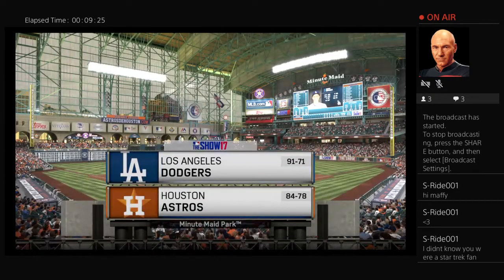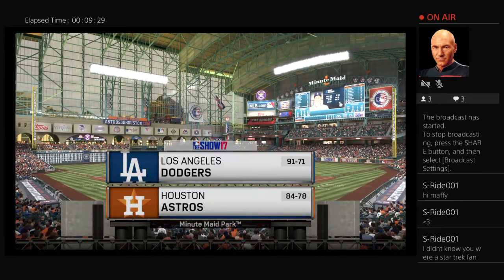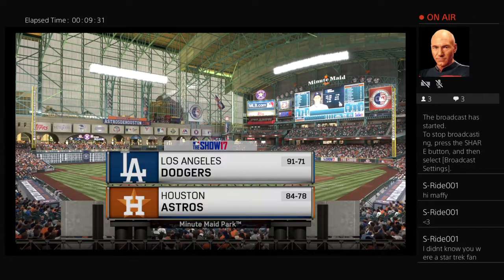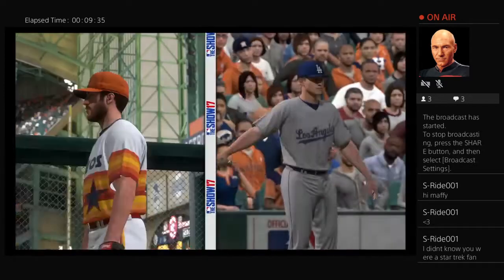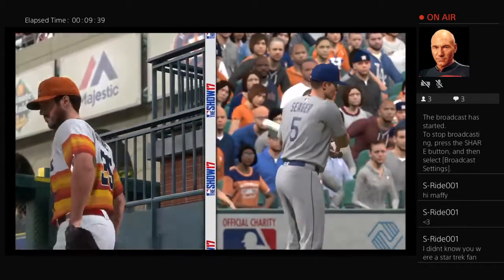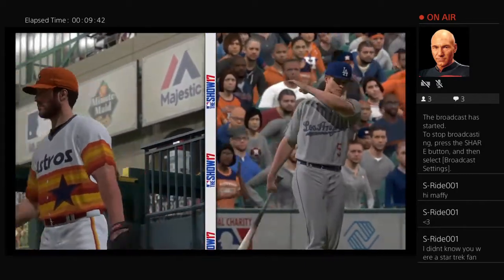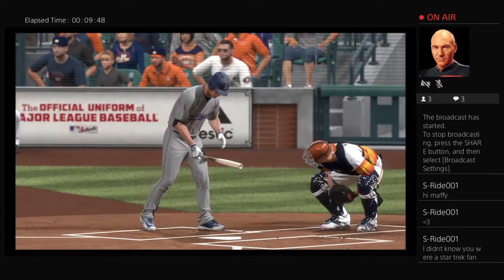Well, the forecast is ugly in Houston, but we're bringing you tonight's game under the roof of Minute Maid Park. Coming up, we've got a good matchup in store between the LA Dodgers and the Houston Astros. It's Astros baseball, and it's next on the show. Here's Corey Seager. He'll get us started in this one.